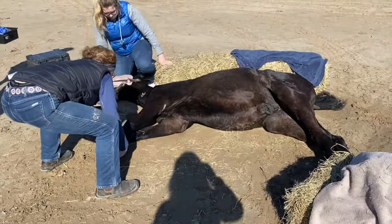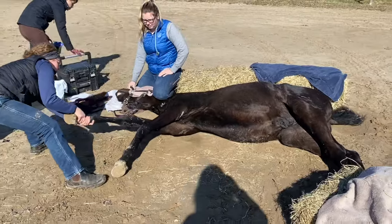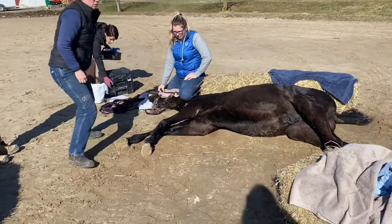I'm going to move his lower leg forward, and that helps take some of the pressure off of his shoulder and his nerve.